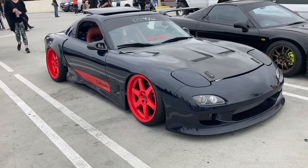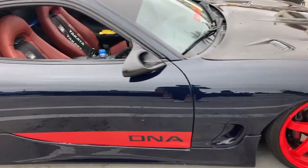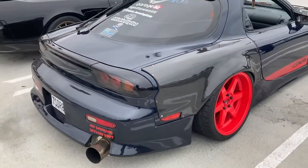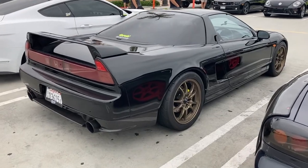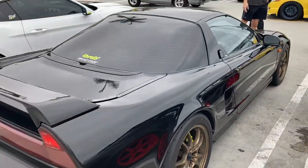Super clean RX-7. Love the red touch. That looks like a blue. Deep blue with a red. Digging the color scheme. Super bright. Carbon fiber fenders. Dude. And there's an NSX over here. Black. Volks. CE. No, Mugen. Ooh. Mugen wheels. Dude, it's nice.